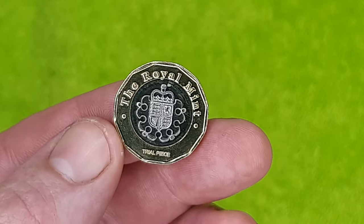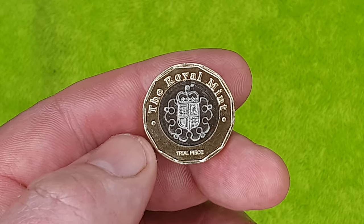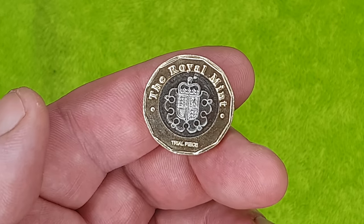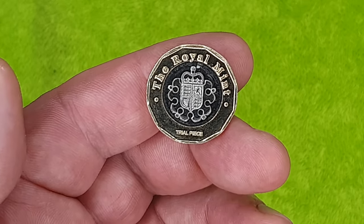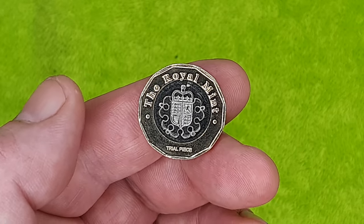So who owns this coin? Well, as it stands, I think I do, because I purchased this in good faith from a coin dealer. They got it from a sealed bag of trial pieces. But we'll get on to what the Royal Mint think about that in a few moments. I just want to compare a few of the features that this trial had that the new pound coin has.